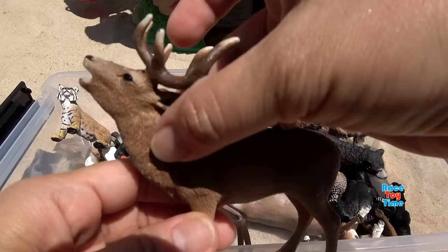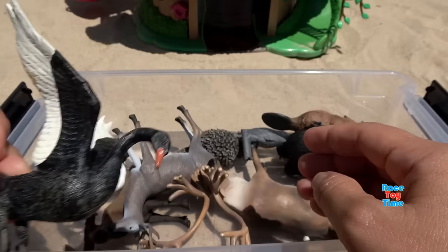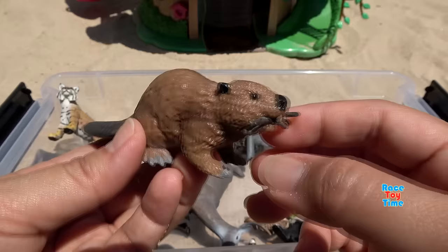A red deer. Black swan. A caribou. A black bear. A beaver. We have another bald eagle.